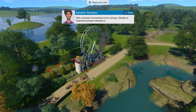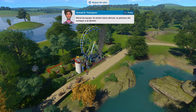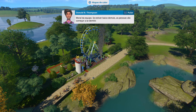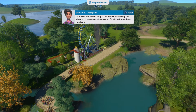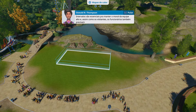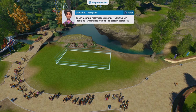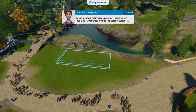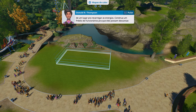Hiring staff is just the beginning, though. You also need to pay attention to staff morale. If it gets too low, staff will start to quit their jobs. Breaks are absolutely essential when it comes to keeping staff morale up. And just like guests, our staff need a place to re-energize. To make all of their tired little dreams come true, you should place a staff building.